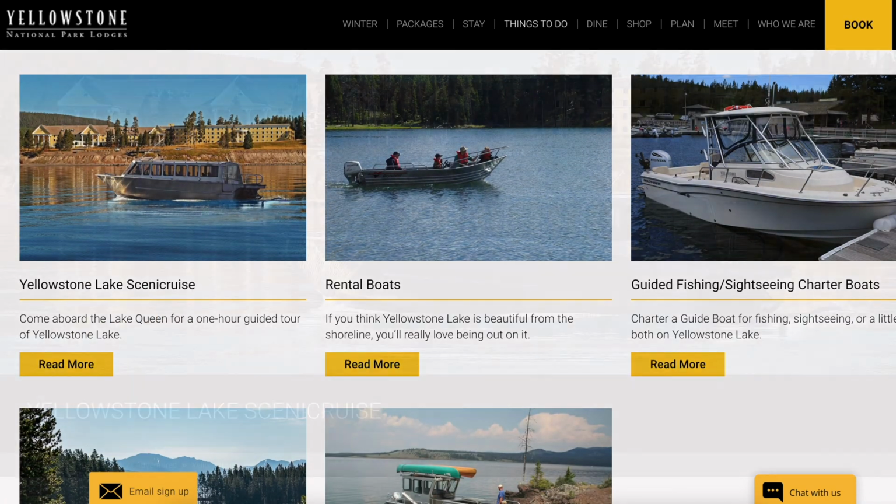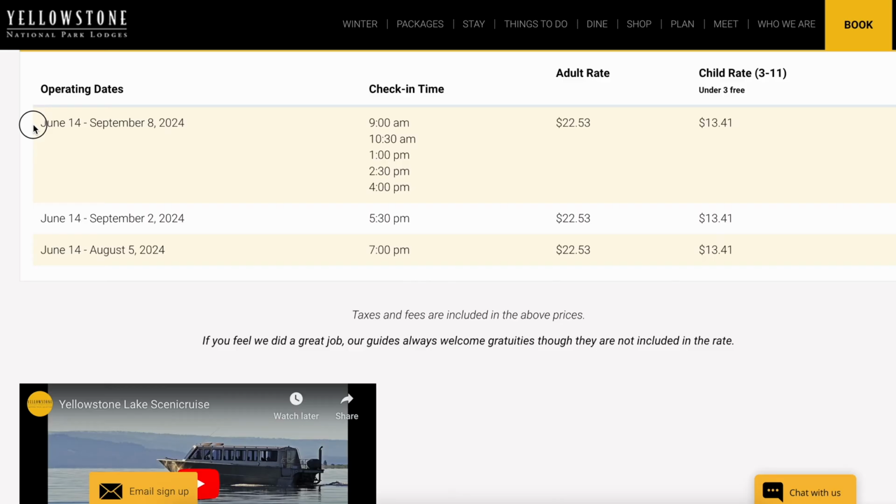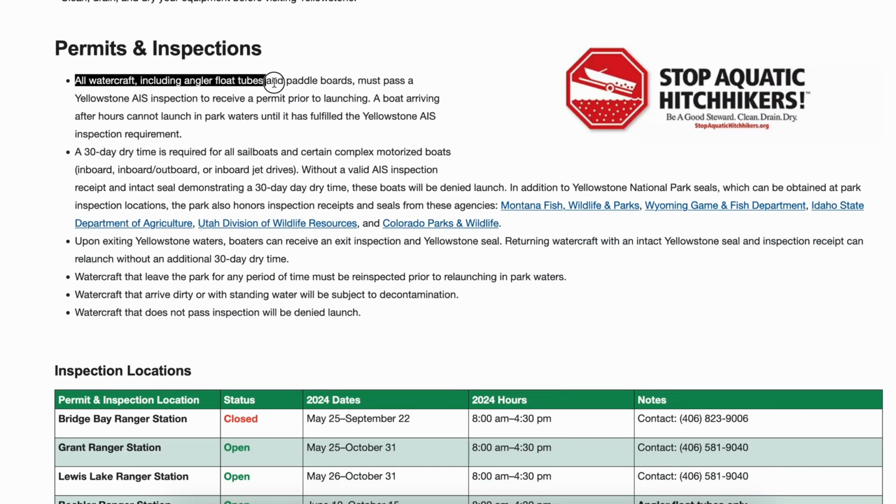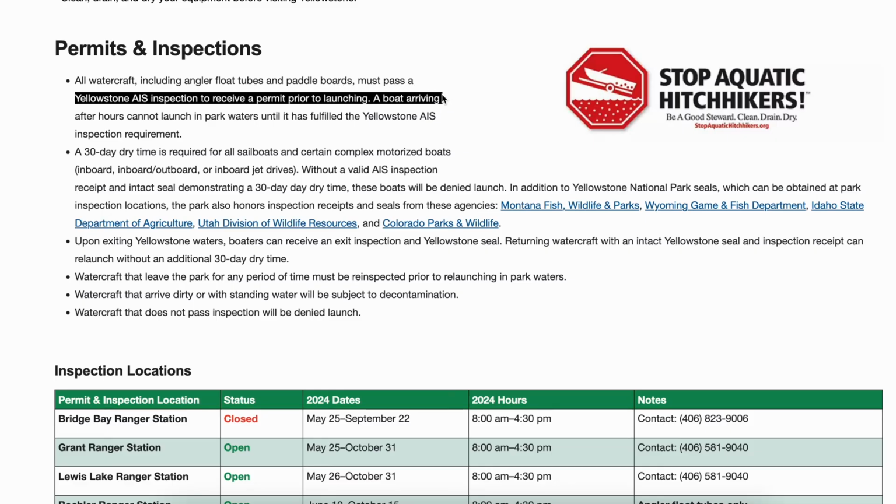A fun way to get out on the water is via a scenic cruise, which usually runs mid-June to mid-September. Or you can use your own boat or kayak, but under strict requirements. You must have a current Yellowstone Aquatic Invasive Species inspection and boat permit to launch in Yellowstone Lake.